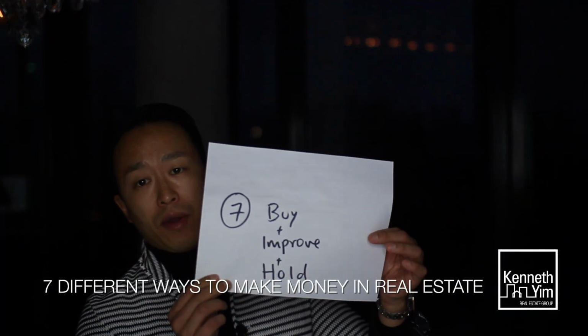This also can get very creative and needs a lot of expertise as well, but is probably the best way to make money. So there you have it, 7 ways to make money in real estate.